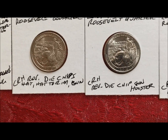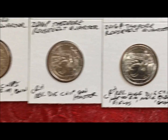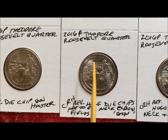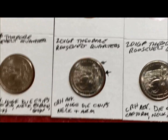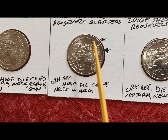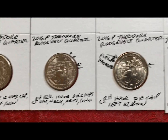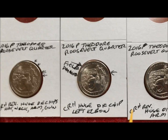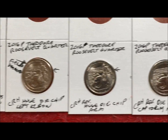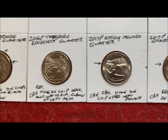He's got die chips all over him. His hat to rim, on his gun holster, on his elbow. This one also has the field drag marks here and here. These are known errors. This one I actually marked where the location of the chips are on his arm and on his neck. He's got several of them on his neck that, you know, it looks like he'd choke if it was real. This one I'd actually written fields damage. That's actually those die drag marks. Lots of Teddy Roosevelts. I was really surprised. I've never found that many Teddy Roosevelts.